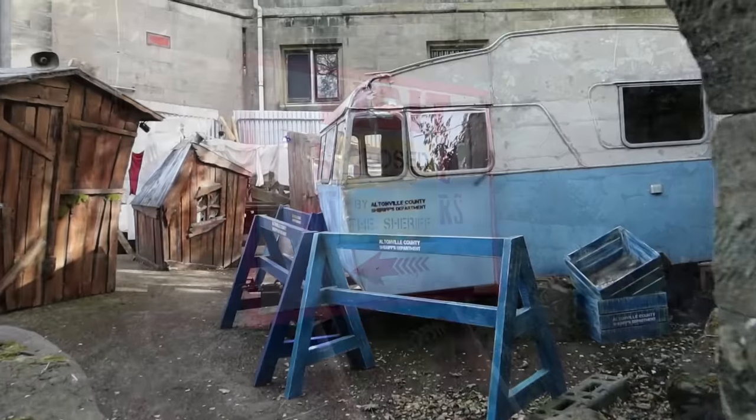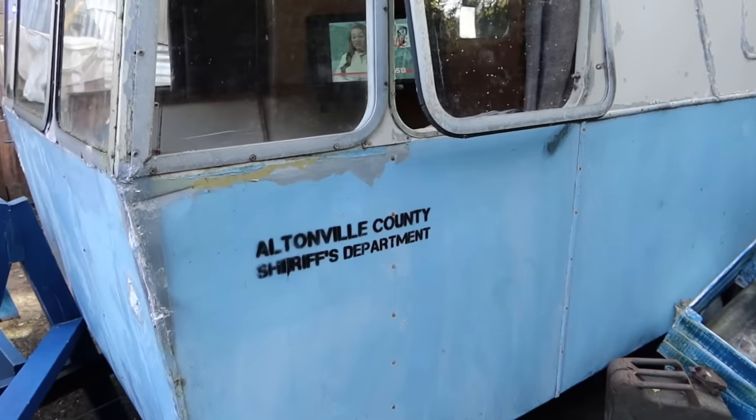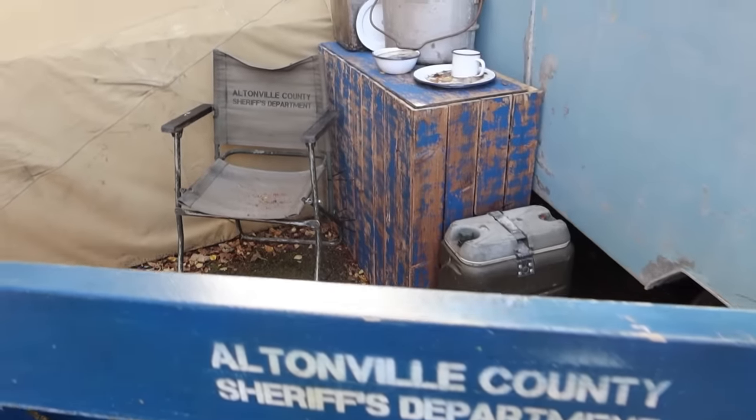There we go. Lots of new theming out here. Look at the caravan. Skin snatchers being detained. Police at the scene have said the mines can only be described as a house of fun. Onville County Sheriff's Department.